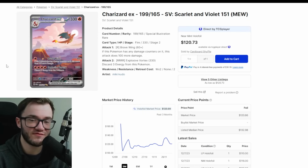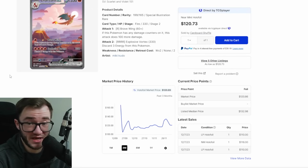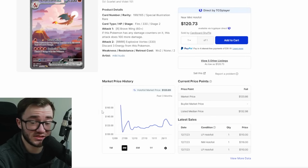This special illustration rare is sitting pretty at $120. This is a big money card, to be fair. I think any card $100 or more is very good. And I feel like there are good, strong cards in the Scarlet and Violet era, and especially in 151. We've had quite a few from this list already, and this Charizard is flying high at $120, and it has actually gone up since its release, because when it came out, it was around 105.